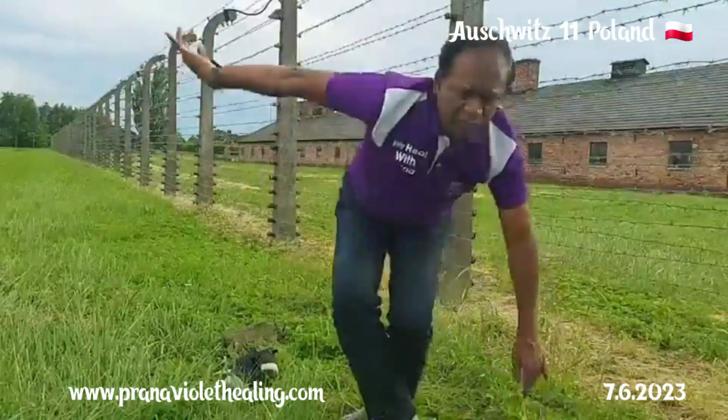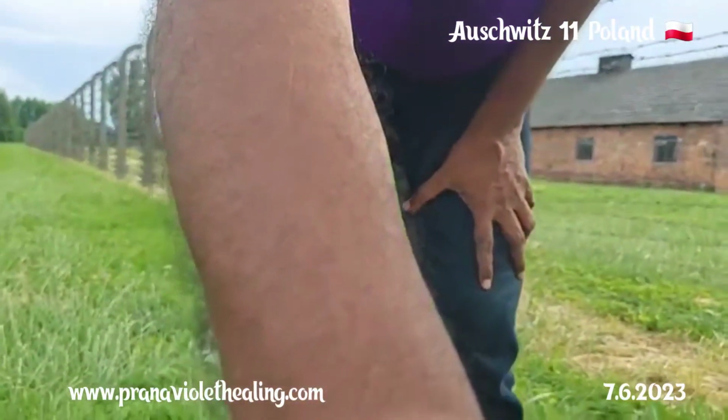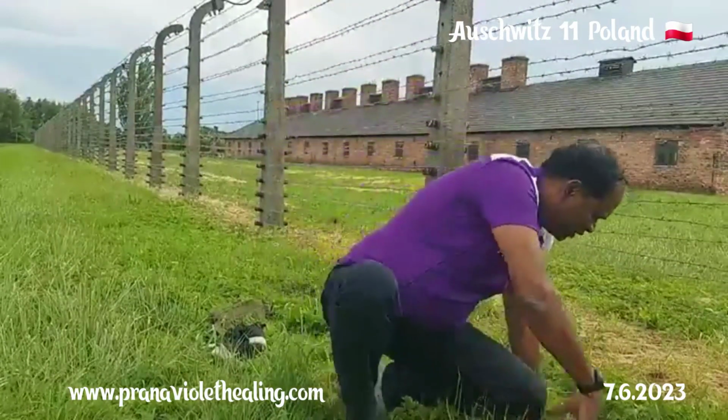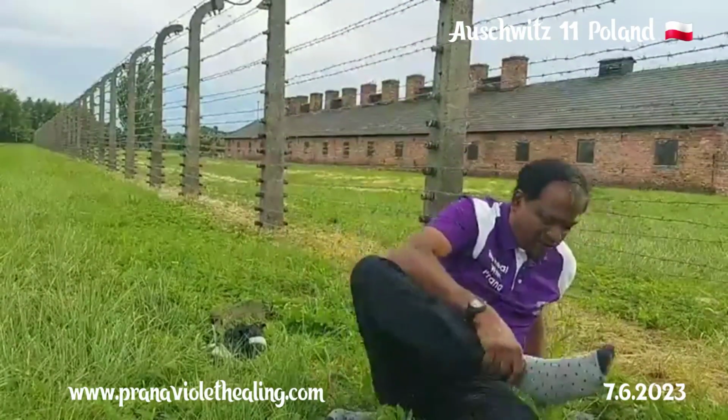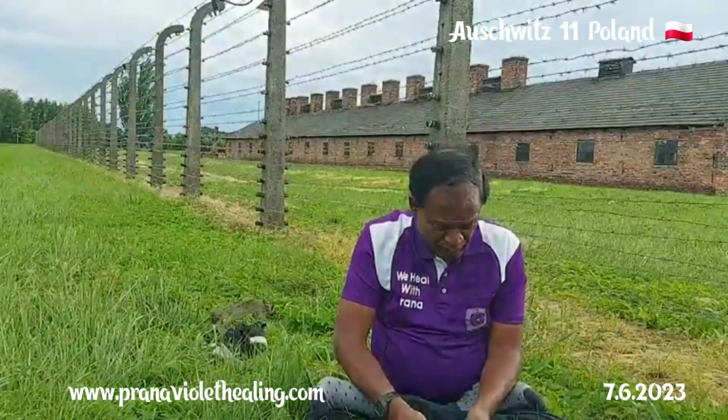Let me adjust the camera a bit lower so I can go nearer to the place. Okay, so you can hear me well and clear. Remember, guys, we always talk about this place in our workshop of haunted places. We even had a class on that. I mentioned how dark this energy is. Finally, we have made a point to come to this place.